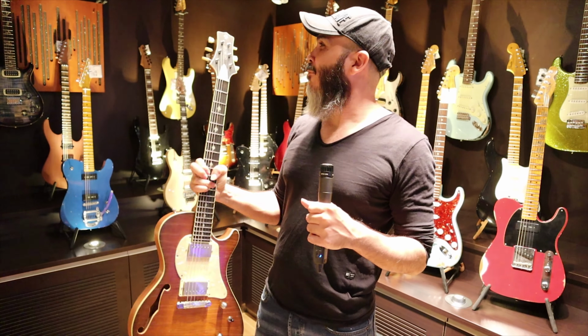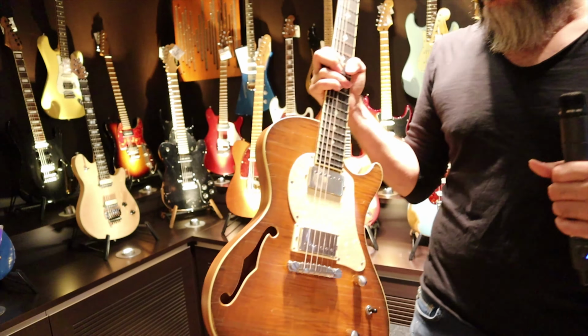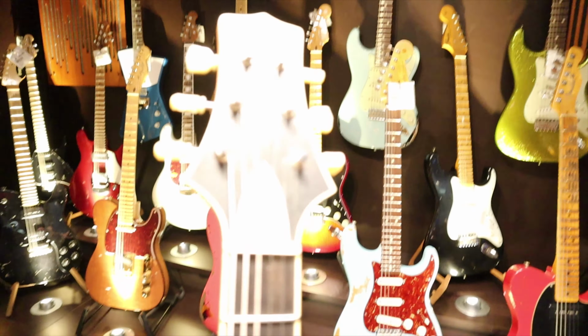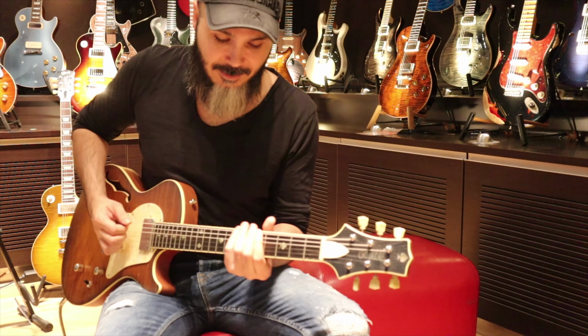Number three, it's a brand that I didn't know even exists. It's German made by, I think, one person. It's so light and resonant. One of the finest guitars I've ever played, I think.